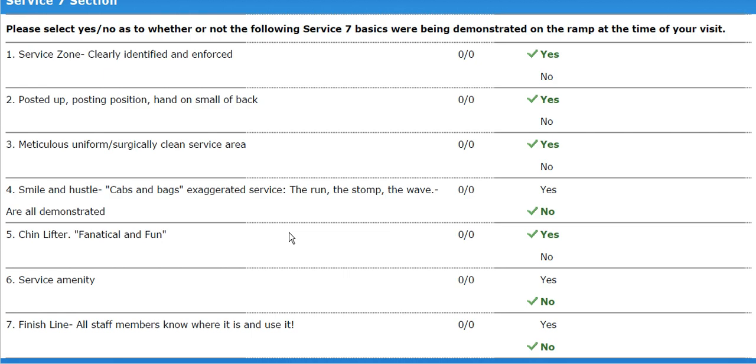Service amenities, do we have them, yes or no? And are they being offered to guests and patients? And then finally, the finish line. Do all staff members know where it is, and are they using it?